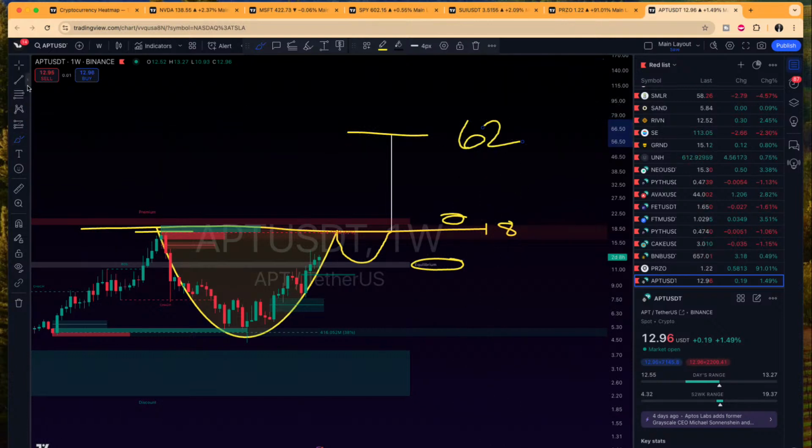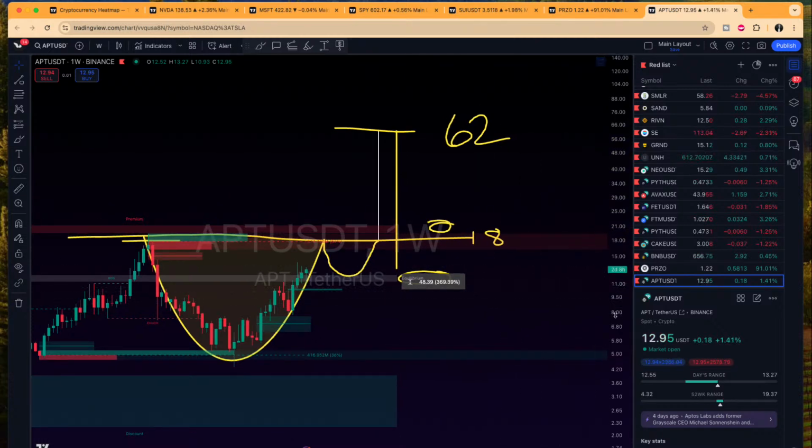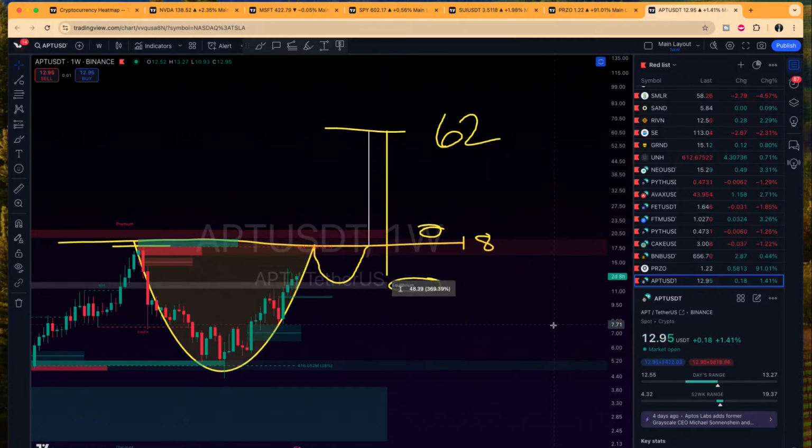And again, if we were to look at this from where we're at to $62, you're looking at 382%. And try to tell me I can't get my little trade account into $1 million. My trade account's not little, but it's little because it's not my big crypto money. My big crypto money is in Bitcoin. But try to tell me I can't get my little trade account to $1 million.